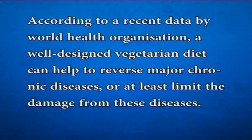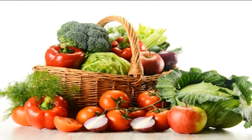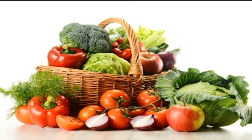According to recent data by the World Health Organization, a well-designed vegetarian diet can help to reverse major chronic diseases, or at least limit the damage from these diseases. There are innumerable potential benefits in following a well-balanced vegetarian diet as the primary therapy for chronic diseases. These diets reduce risks of many chronic diseases and may treat, improve, or even reverse obesity, heart disease, high blood pressure, diabetes, and cancer. Therefore, now I am going to list the major fruits and vegetables that have therapeutic or healing properties. Remember, all these work only in raw or uncooked form.